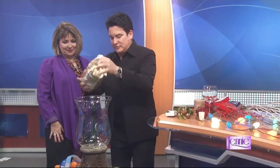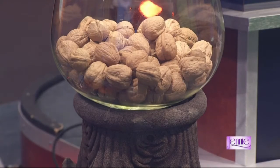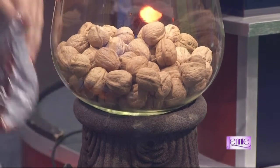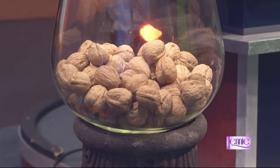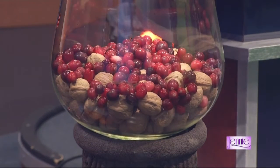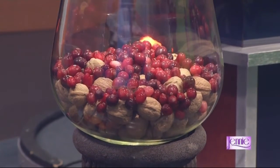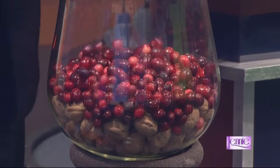So you can just take a glass jar. We're going to add the walnuts in there. Got some fresh cranberries. This would make a great centerpiece, as opposed to a floral arrangement that's going to get big and fall all over the table. Right. So pretty. The colors are just great, and I love that. Aren't the colors already looking great?